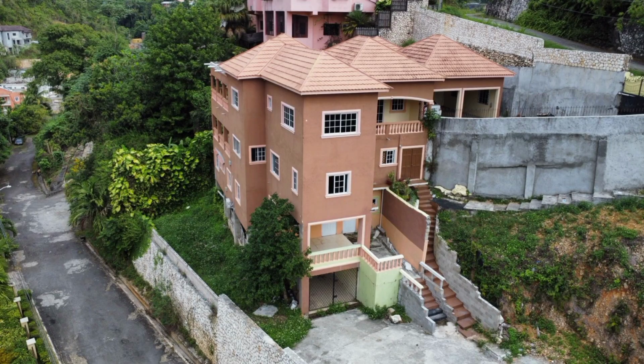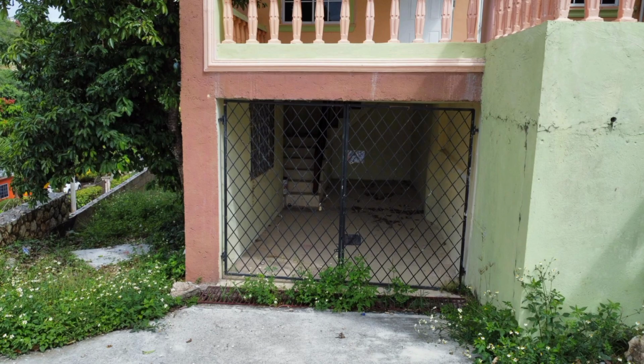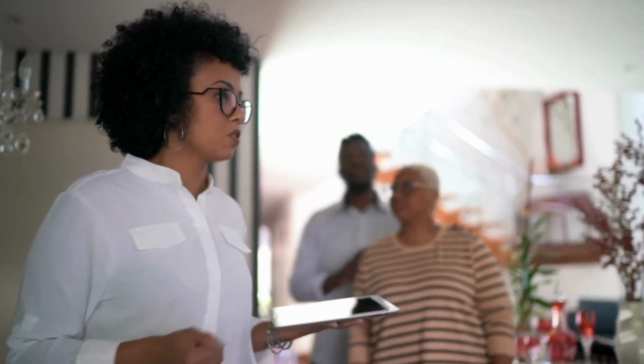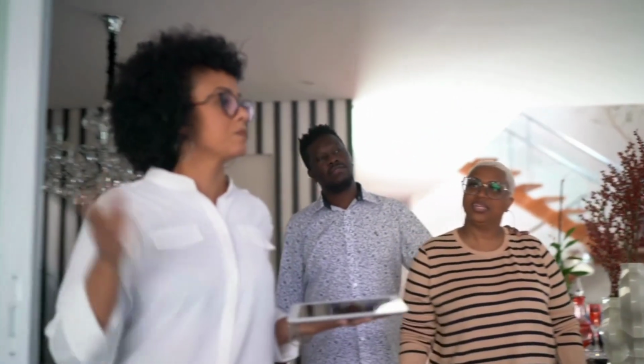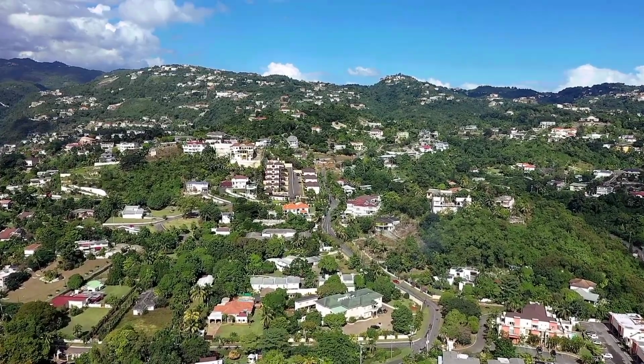The top and middle floors each have 3 bedrooms and 2 bathrooms, while the lowest floor includes a spacious 2 bedroom, 2 bathroom unit. This property provides a great opportunity for those seeking a versatile living space in a quiet and accessible location. Call to arrange a viewing.